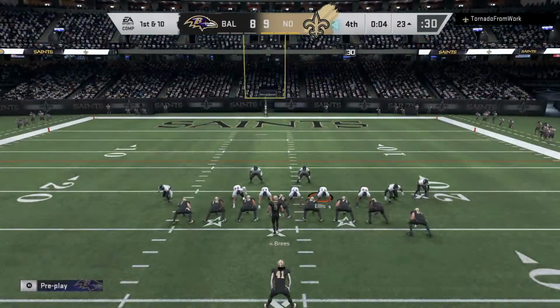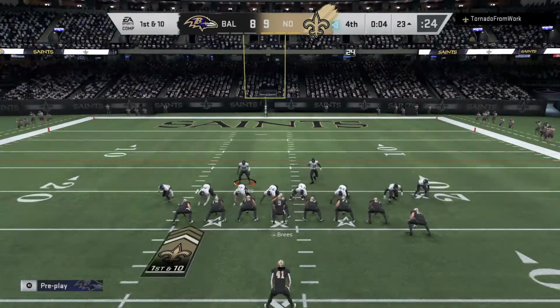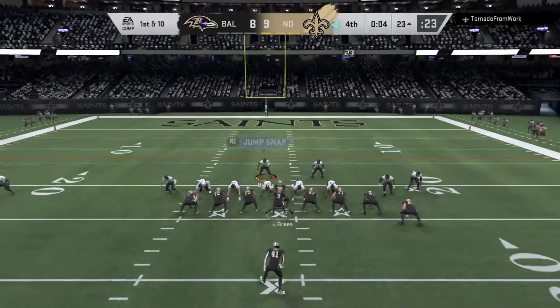Ready? Yellow waiting. You can't block me. You can't block me. Kill. You're good. I 4, ready.